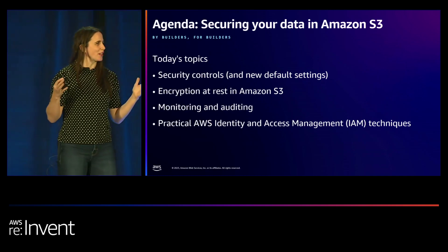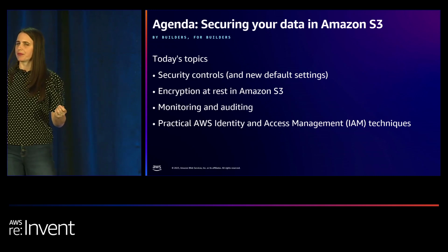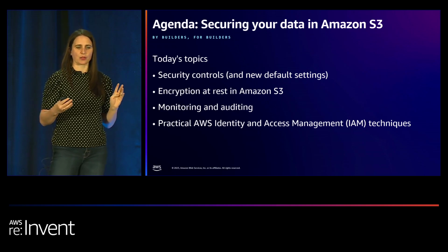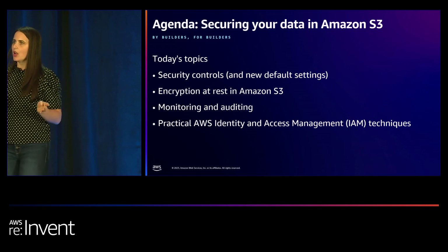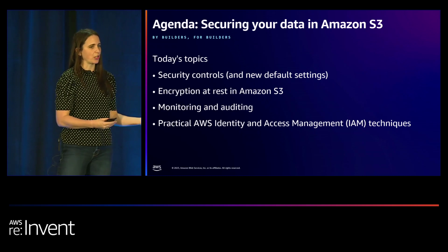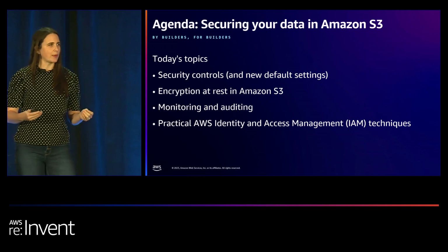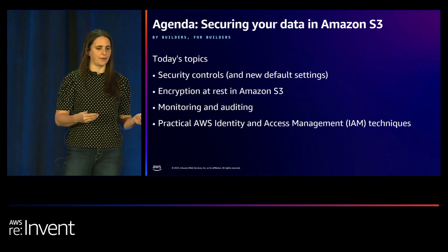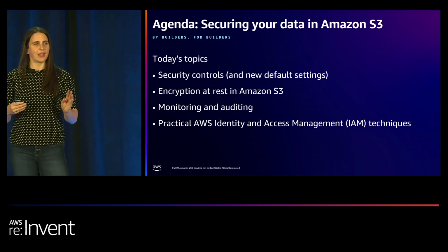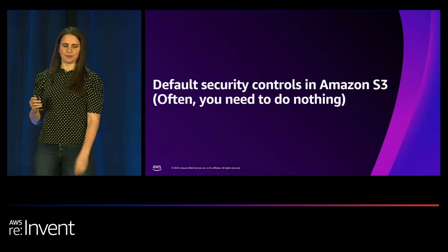And we know that when you start looking at security in the cloud, there's a lot of advice and chatter out there, so much so that it seems complicated. It's not. In preparing for this talk, we boiled it down to the 4 best practices that our customers use to successfully secure their data in the cloud. We're going to talk about a few security controls and some new default settings. We'll chat about encryption at rest in S3, a new default, and when you might want to use a more advanced setting. We'll chat about how you can monitor and audit the access to your data. And we're going to give you some practical tips for using AWS's Identity and Access Management, IAM policies. So let's get started with our secure defaults.